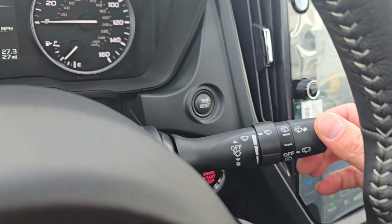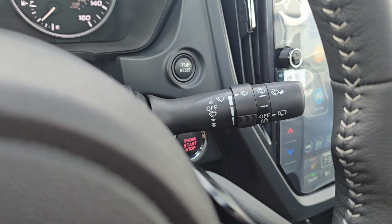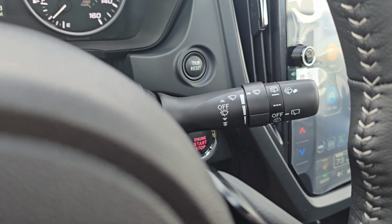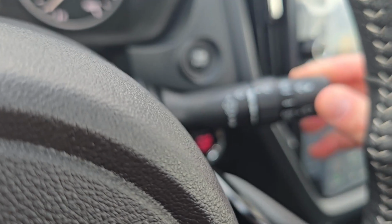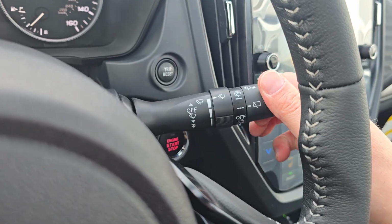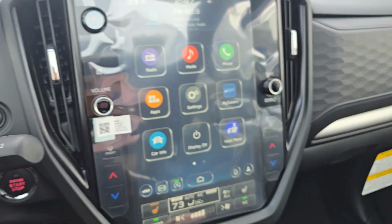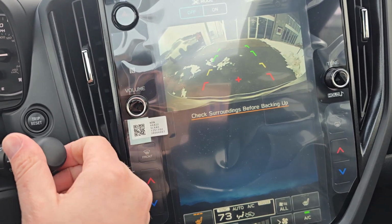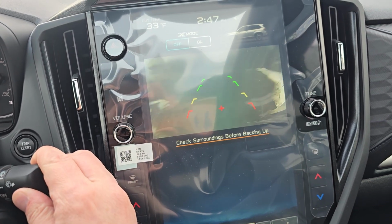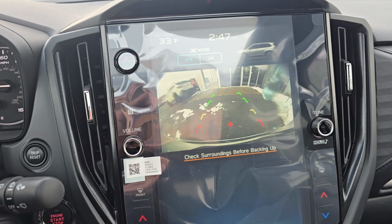The outside knob is going to control your rear wiper. If you roll it backwards, that's going to squirt the rear window. And when you release it, it will wipe the window a couple of times. Up one click is intermittent for the rear, up again is continuous. Now if you have the vehicle in reverse and you roll that backwards, it's also going to squirt the backup camera and clean that off for you.